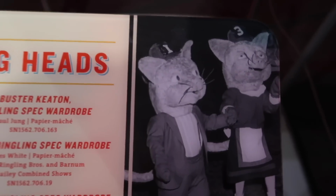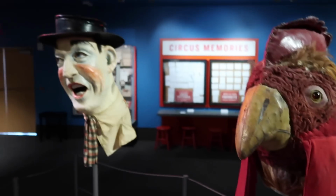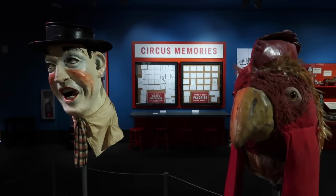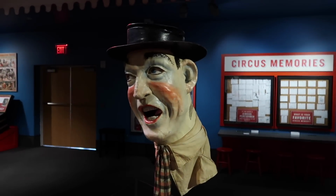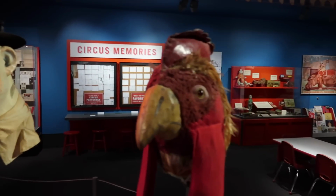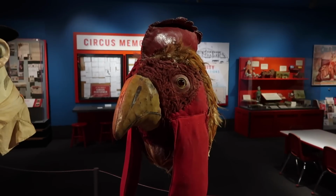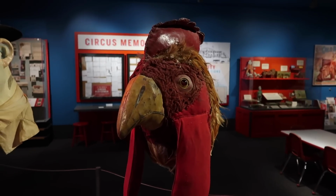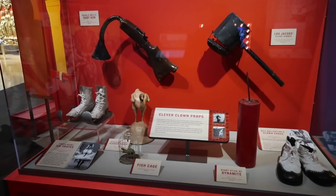Big heads. I guess the walk-around circus performers used to wear these giant heads. This one on the left is Buster Keaton. Right there. It looks like good old Buster Keaton. One of the first movie stars, silent movie star, Buster Keaton, classic. And then a rooster. That thing is kind of scary. If I saw that thing walking around, I would probably keep a close eye on it.